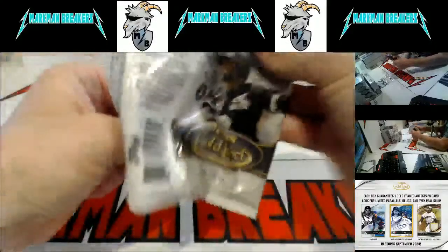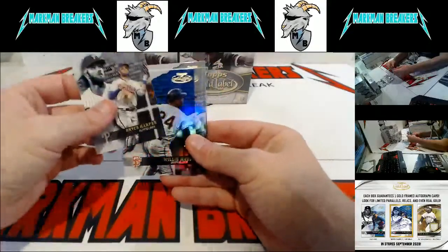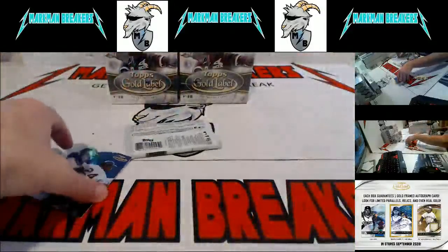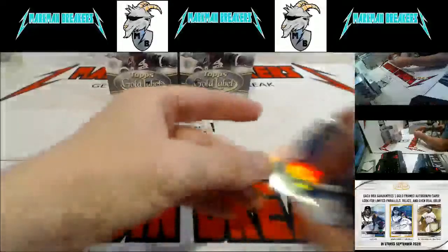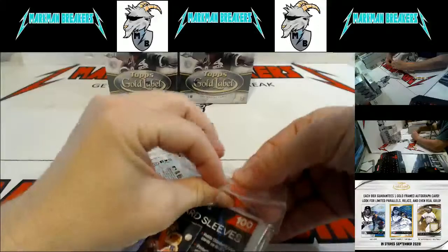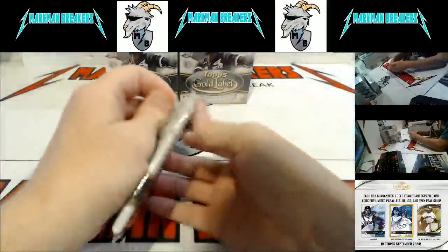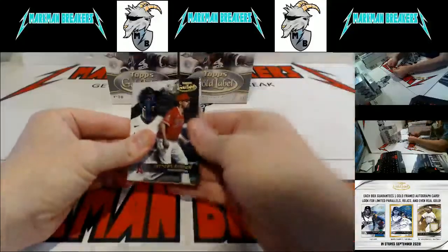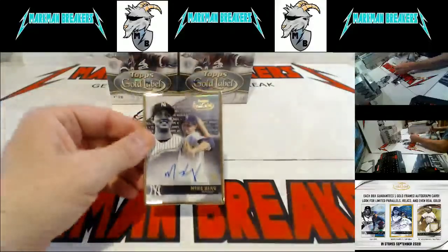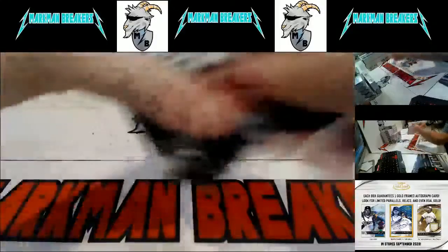Here we are on box number 3. Bryce Harper, Willie Mays to 99, Class 2 Blue. I'll penny sleeve that. Yount, Vladimir, and Lux again, Class 1. And our autograph. Tell you what, I need to get me another pack of thin sleeves, the thin soft ones. Here comes our autograph. Vladimir, Anthony Rendon, and Mike King for the Yankees, rookie.